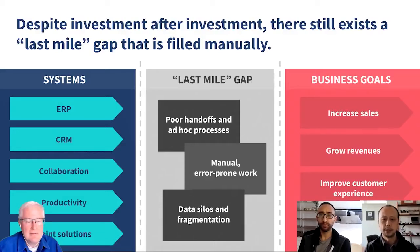The question is, do you think there's still this last mile gap, right? We've made investment after investment in these different technologies, and yet most of the customers and prospects that we talk to still feel like there's some sort of gap between all of the investments that they've made and the business outcomes that they want. And the way they fill that gap today is with people, right? And so RPA's answer is, well, you're filling them with people.